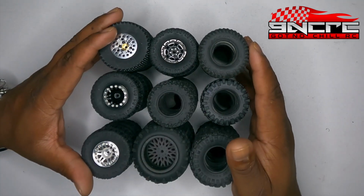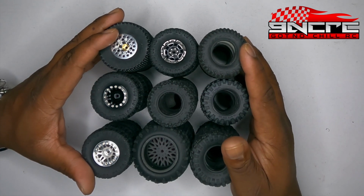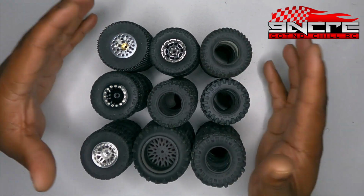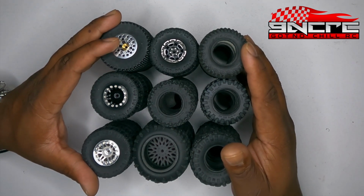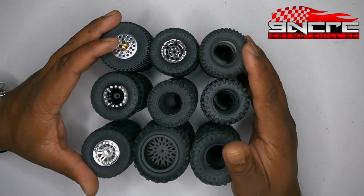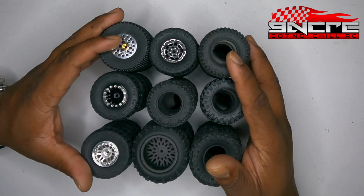All right, guys, so that's a rundown of all the wheels and tires that I currently have. This is not all the ones that I've owned, but I have some that I have used, I've given away. I also have some that I bought and I never used and I gave them away. But I just wanted to give you guys an idea of what wheels and tires that I use.